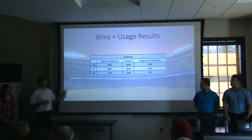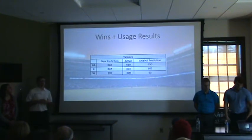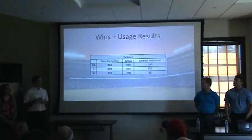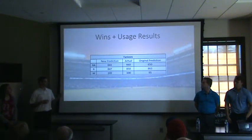And the biggest one that we really worried about was wins. So basically, we projected 103 wins with this new model when they actually won 100 games. But the old projections were showing they actually should have won 95 games, which we kind of based off of their hitting carries their team a little bit because their pitching isn't going to show as much as the hitting does.